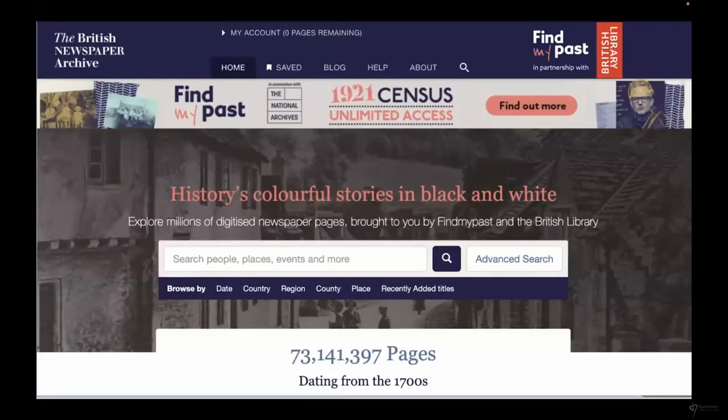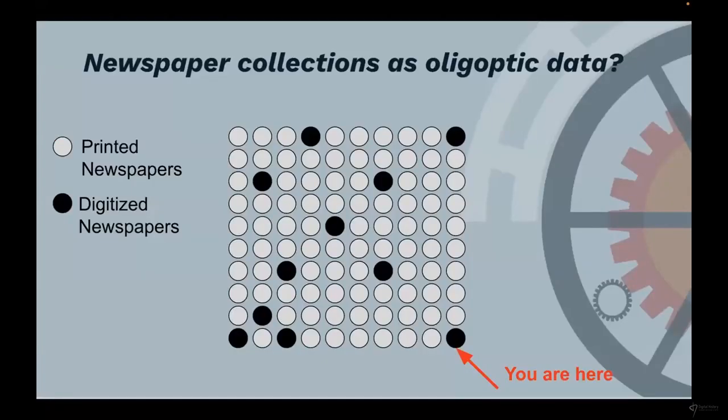Just to show you, we worked with data from the British Library newspapers, which are now hosted by Find My Past. And I think this is the more traditional way historians would interact with digitized newspapers: you have a search box, and from there, you try to find your information. This is a quite easy way to get access to information, but it's also quite problematic because the interface hides the complexity of the data to some extent.